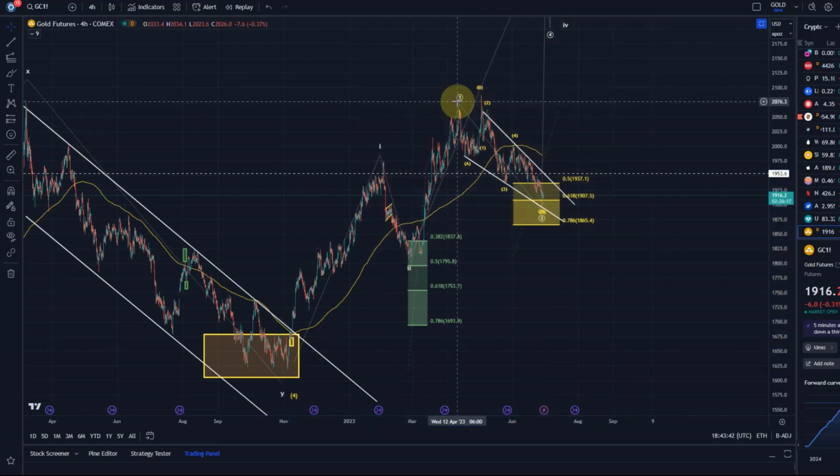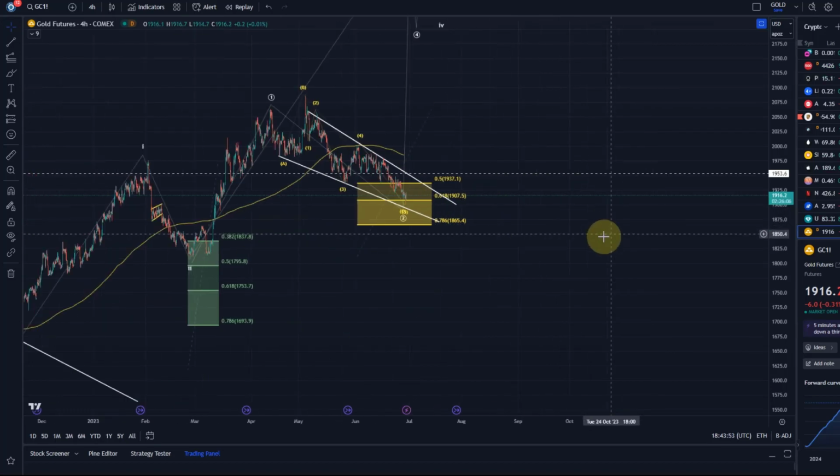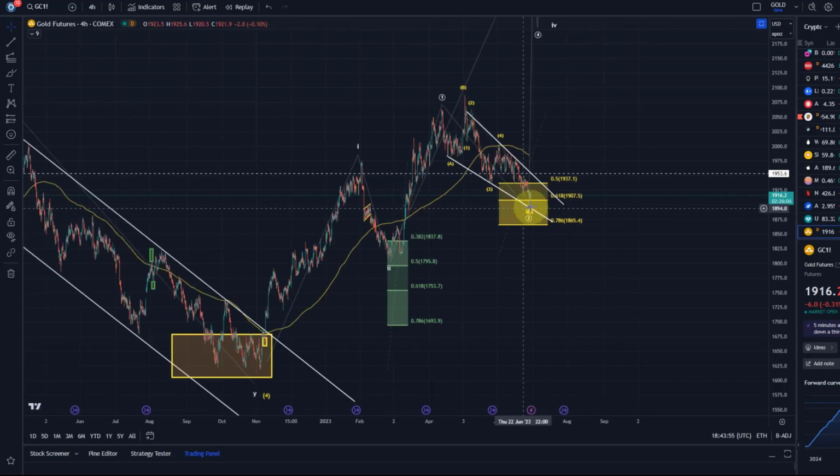It's now coming down, in my opinion, in a corrective fashion. I don't want it to drop below 1865. Ideally, I'd like it to hold the intraday low at 1900, but I could still allow it to go down to the 78.6 retracement in this particular correction of a wave 2. Below that, I have to pick an alternative structure, an alternative count.